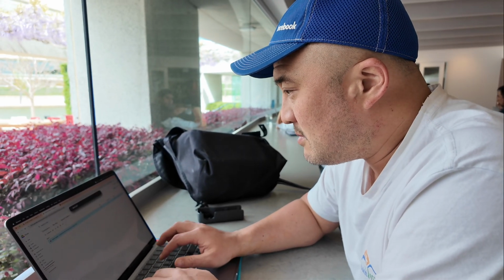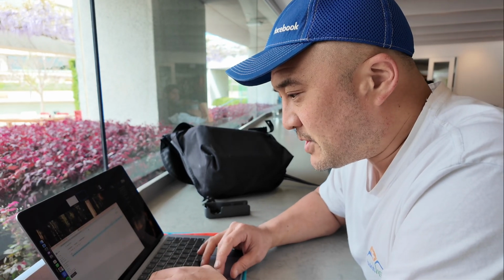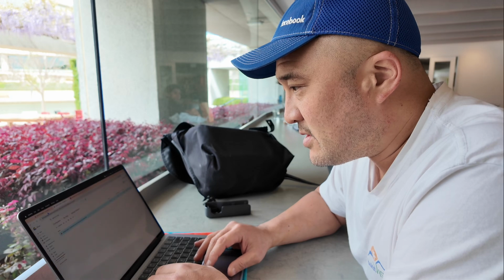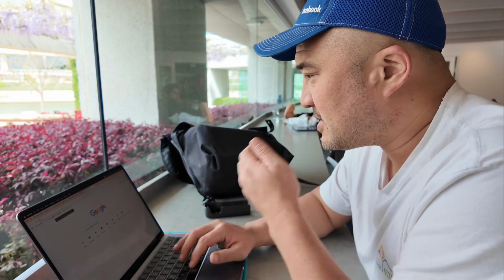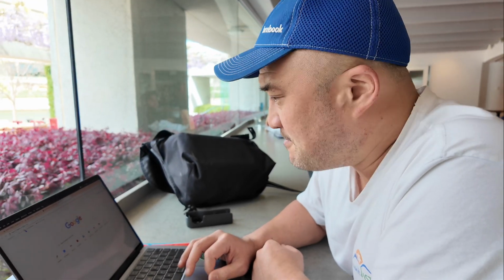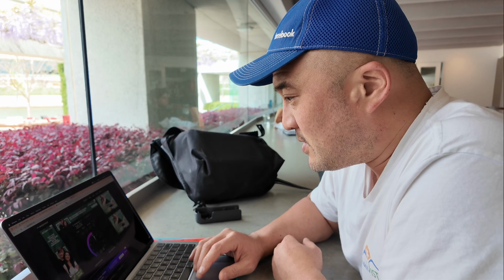All right, now that I'm downloading this, I'm sort of forced to choose between using CapCut and Descript for editing. Right now I'm just going to use CapCut because it's a little bit easier, right? Okay, it's updating really quickly.